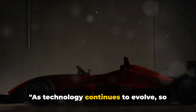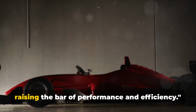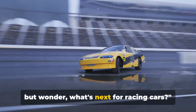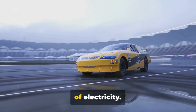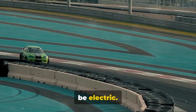As technology continues to evolve, so does the world of racing cars, constantly raising the bar of performance and efficiency. As we look to the future, one can't help but wonder, what's next for racing cars? Imagine, if you will, a world where the roar of the engine is replaced by the hum of electricity. The future of racing cars could very well be electric.